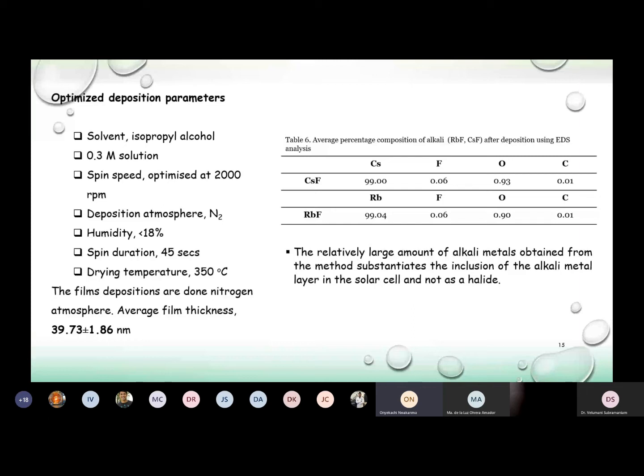And after some studies and different results, which I just presented here, for the optimal condition that we used, the average film thickness is about 39.73 nanometers on glass. To verify the composition of the alkali metal that we are depositing, we present Table 6, which presents the EDS composition analysis, where we have about 99 atomic percentage cesium and 99.04 atomic percentage rubidium, justifying the use of the name alkali metal instead of alkali fluoride within our CIGS layer surface.